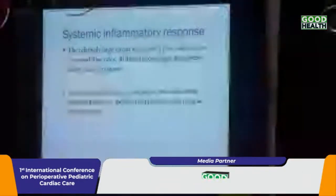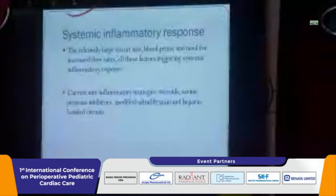Relatively large circuit blood volume, these factors trigger the systemic inflammatory response. Current anti-inflammatory strategies which reduce the stress response are steroid, serine protease inhibitors, modified ultrafiltration, and heparin bonded circuit.